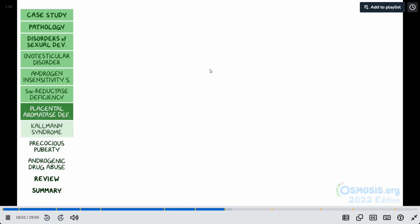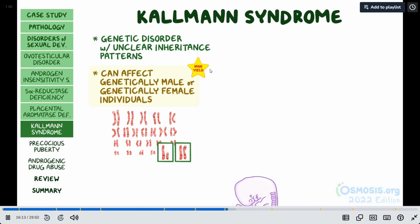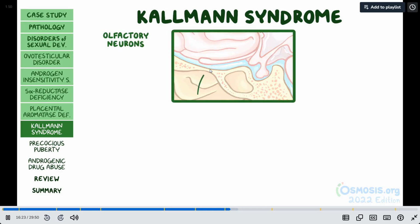Switching gears, Kallmann syndrome is a genetic disorder of sexual development with unclear inheritance patterns that can affect either genetically male or female individuals. Normally, during fetal development, there's a region of the brain called the olfactory placode, from which two groups of neurons emerge. The first group contains olfactory neurons, which migrate down from the olfactory placode and get embedded in the cribriform plate. This bone plate separates the nasal cavity from the brain and serves as a base supporting the olfactory neurons, which form the olfactory bulb that senses smells.